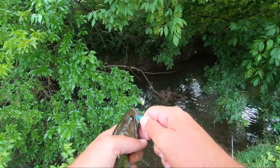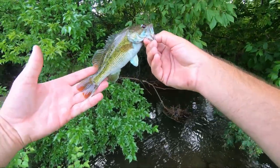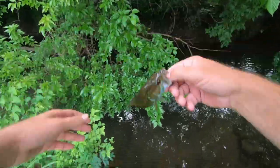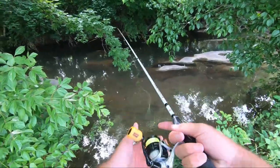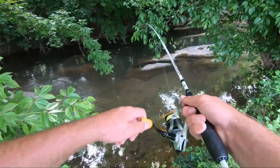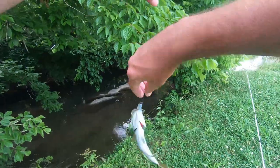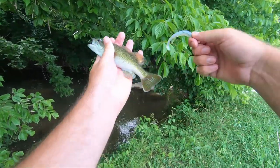Jalen's already caught three, I think. He may have caught more than me. Look at that fish. A little beefy there, they look strong. Yeah! There he is, he's back in those rocks. Nice, nice.